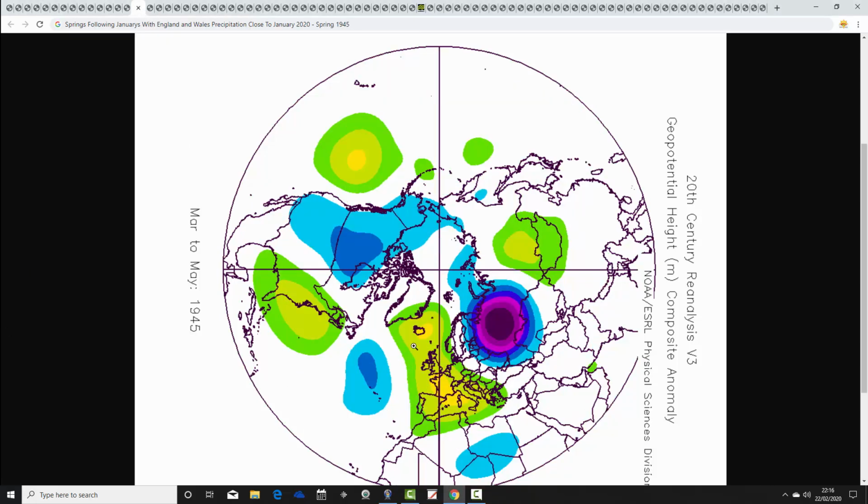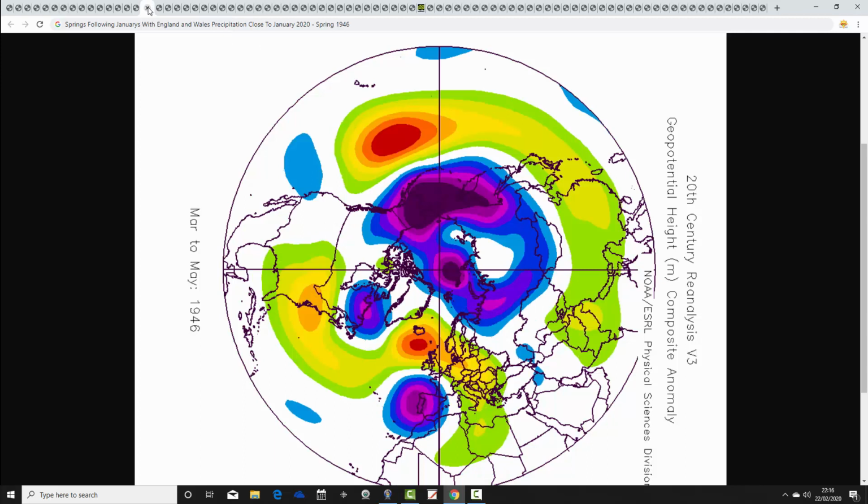1945 next. This one has above average heights through many western parts of Europe, a lot of dry and mild weather on offer through the spring of 1945. That looks like a very, very nice spring there.